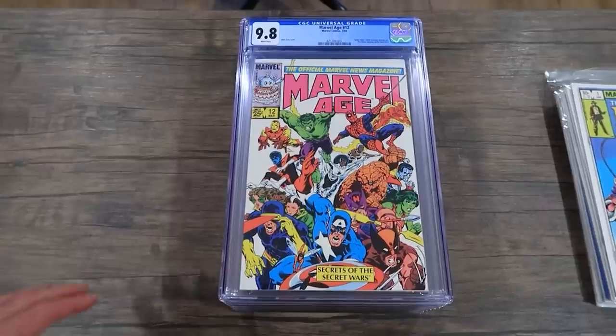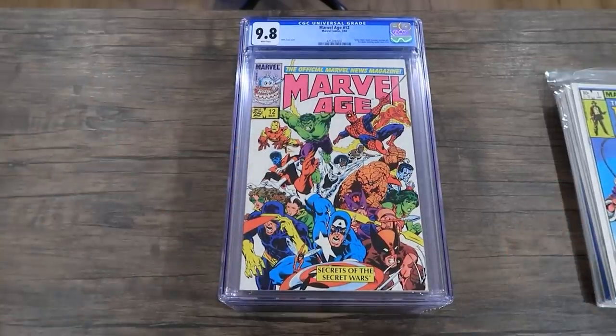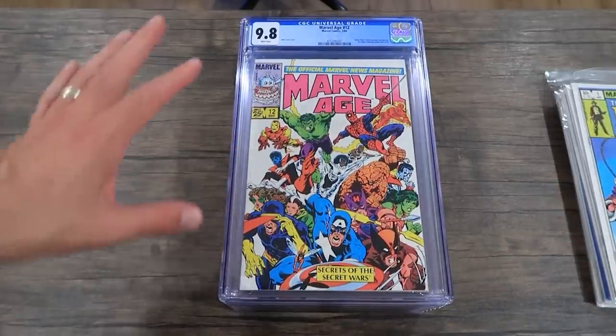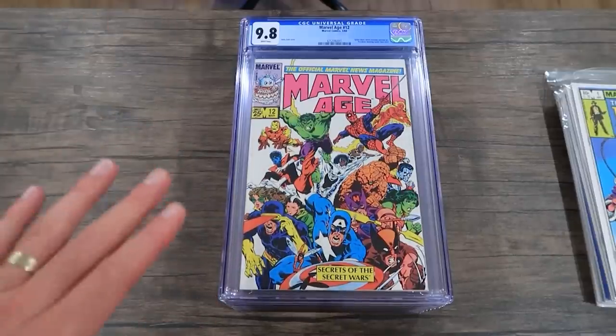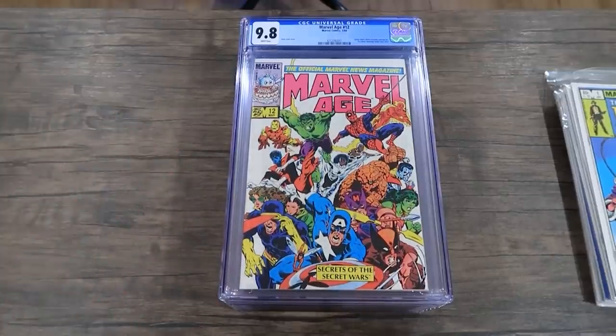So let's hop into this unboxing. First, we'll look at the slabs that did make the cut, that got the 9.8, and then we'll look closely at the raw books that were rejected and see if we can figure out why they were rejected and go from there. All right, so starting off with the slabs that made the cut, and then we'll go over the raw books here in detail. I did a 9.8 pre-screen on these books, and that may have been where my mistake lied with this submission.